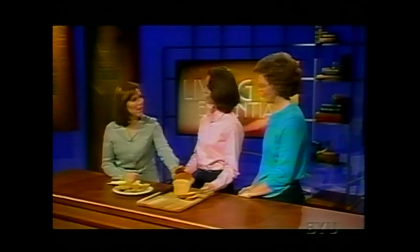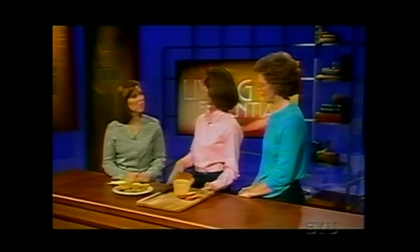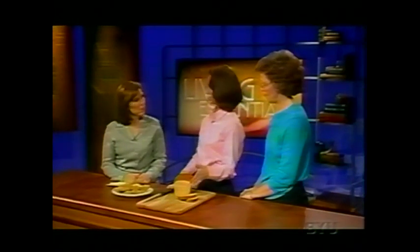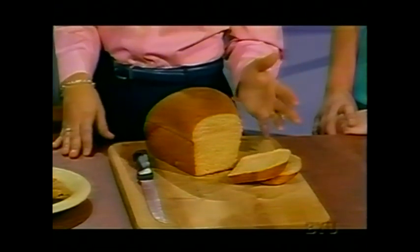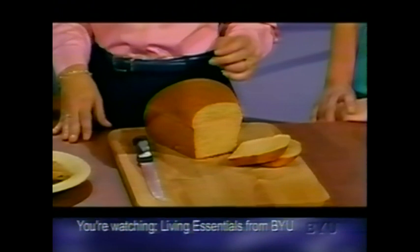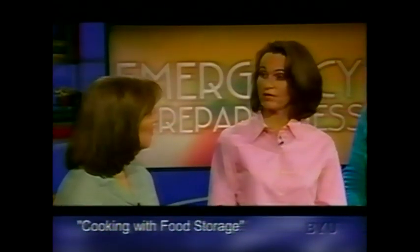Yeah, this is the hard white wheat, so it's flour that's been ground from the hard white wheat. And like I said, it makes a lighter colored product, but it also has a lighter taste and a lighter texture, too. And where can we find that type of wheat? Just about any food storage supplier. Some grocery stores even have it in bags.